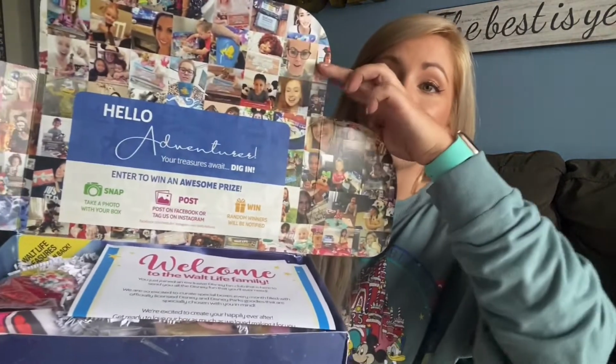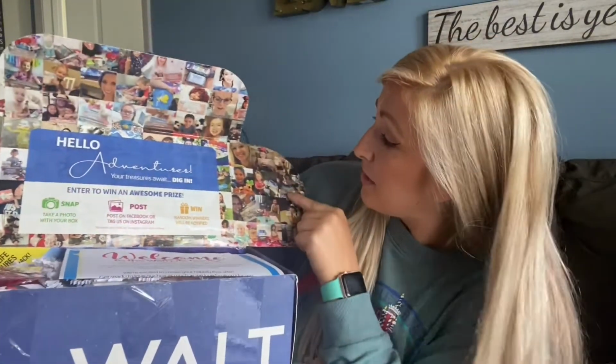When you open it up, it looks like this. It literally has pictures of a bunch of people that have opened up the subscription boxes. That is so unique and so cool. Welcome to the Walt Life family. You've joined an exclusive Disney fan club that is here to send you all of the Disney fun that you'll ever need. We are so excited to curate special boxes every month filled with officially licensed Disney and Disney Parks goodies that are specially chosen with you in mind. And we're excited to create your happily ever after. So this one was created by Sarah, so thank you, Sarah.